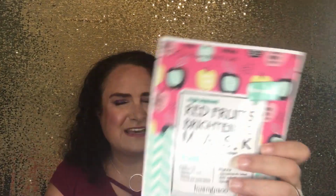By Dr. Huang Beauty Lab is the vegan approved Red Fruits Brightening Mask. It is solutions for uneven skin tone, dryness, dullness, uneven texture. It is dermatologically tested, EWG verified, naturally derived, 99.6%. This mask does retail for $6. It is a cruelty-free company.